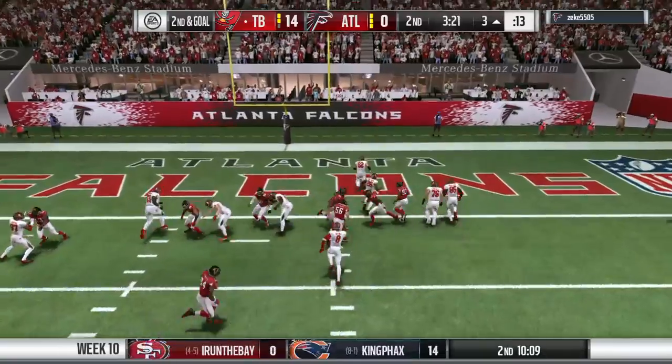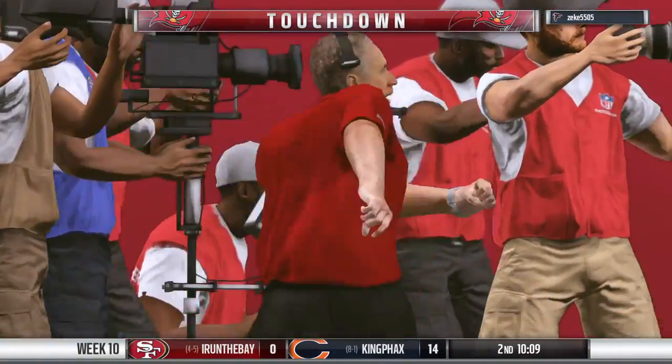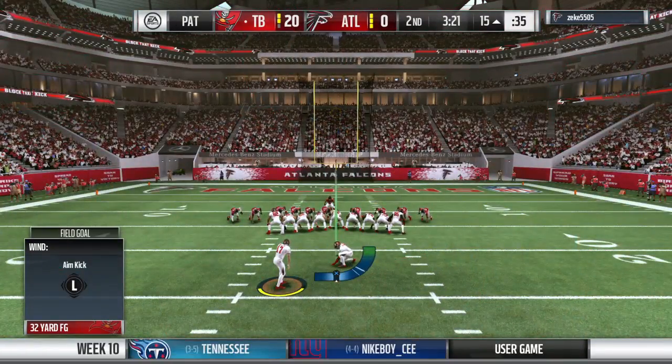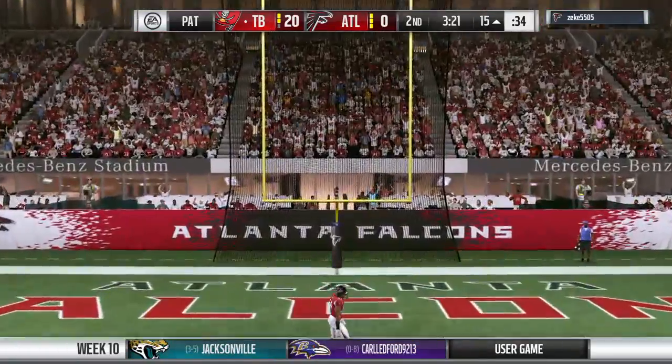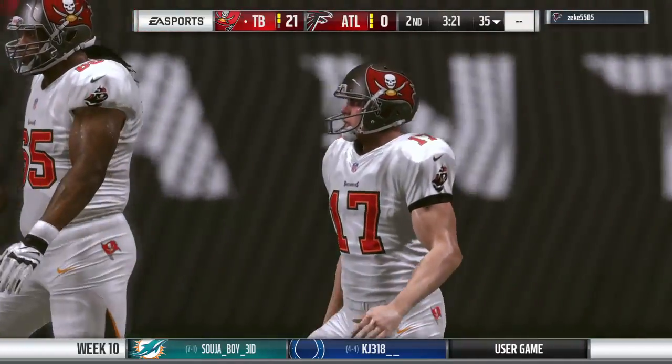It's Coleman here, and he'll take it into the end zone. Touchdown, Tampa Bay. Tevin Coleman, his 19th touchdown now on the season. And the Bucs are going to add on to their lead. And his kick is right through.